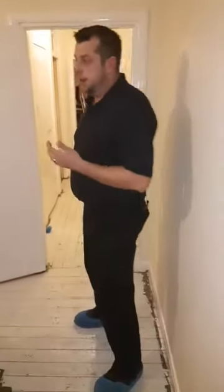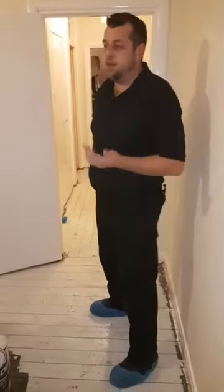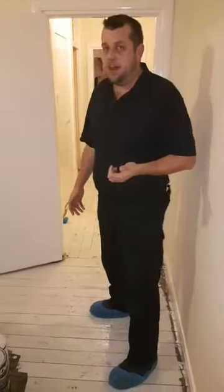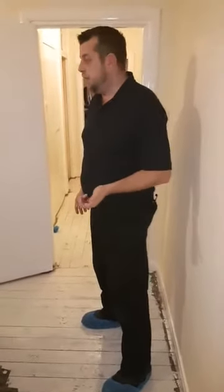So what you can see at the moment is bits that have been gone through, checked through for bugs and initially knocked down. We're going to be having to go through all of this again this week coming. We'll go through, we'll steam treat it all again. A lot of this is sentimental stuff for the people that own the flat.